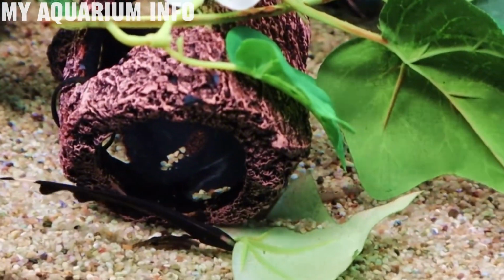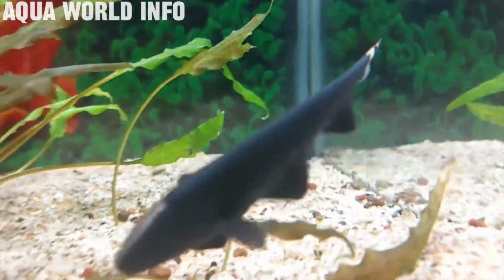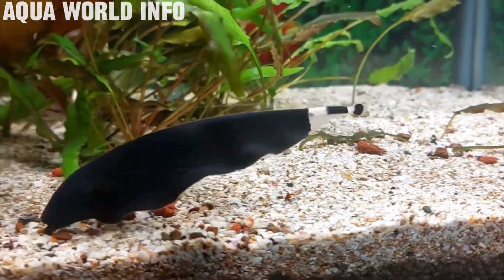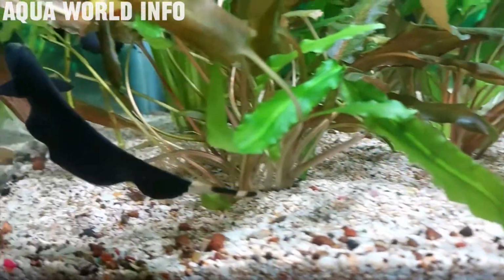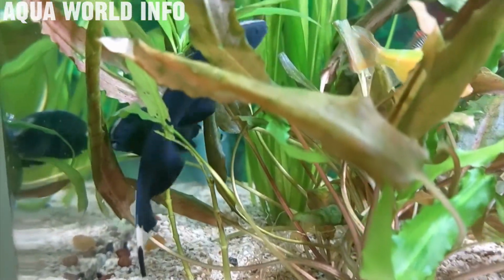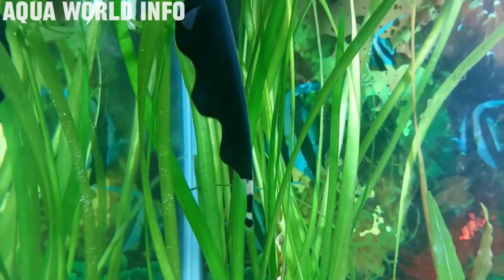I believe they use these electrical currents just to get around and find hiding spaces. Because of that, you do need to have some sort of hiding spot for them. But obviously because they're blind, you can just throw in a clear PVC or some sort of clear pipe, and they'll find their way in there and think they're safe, which obviously they are going to be, but you're just going to be able to see them a lot easier.